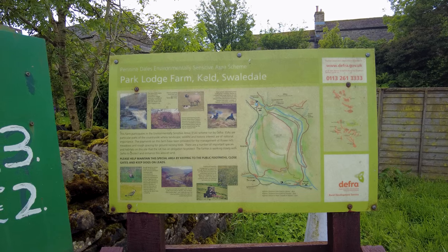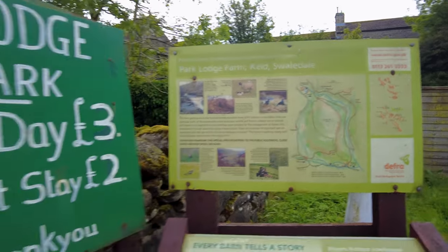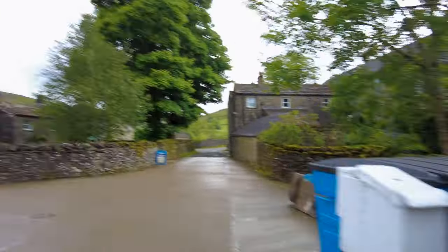Right, well, good afternoon. And we're somewhere very different today. We've come out to Keld, which is in the Yorkshire Dales, and we're on a hunt for waterfalls. I have been here before, and I've photographed at least one, two, three lots of waterfalls. I think it's three, but I'm hoping to find some more. So, we'll have a look, see what we can find.